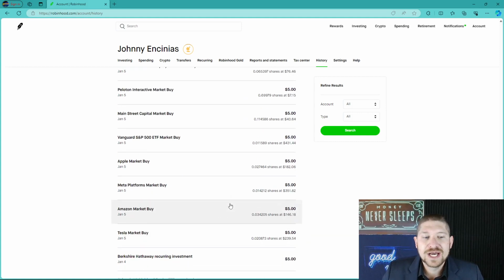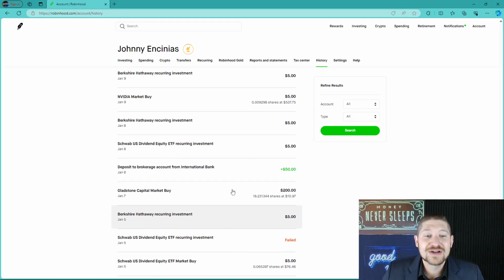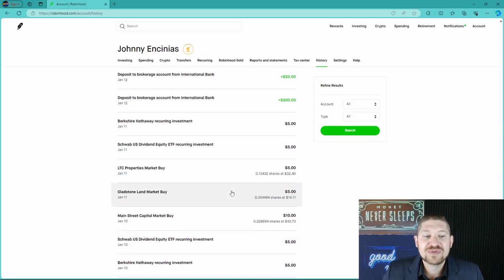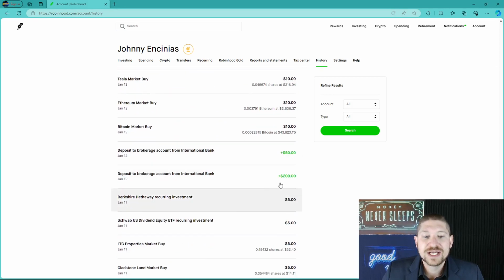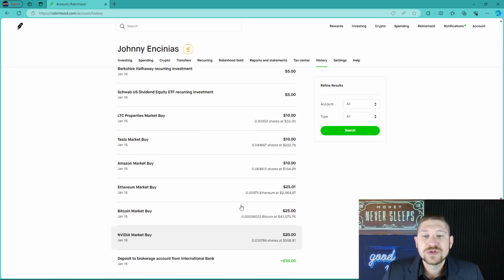Tesla market buys at $5, and Meta. Remember when Amazon was at 146 and Meta was at 351 and Apple was at 182? They're not there anymore. Even just a month later, it's a lot higher up. Still, you see a lot of my dividend reinvestments and putting $5 in at a time. Right here we see put 200 and then we put 50, so 250 that day. We're slowly growing the account, nothing crazy.